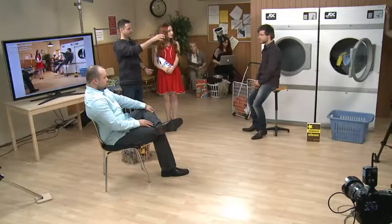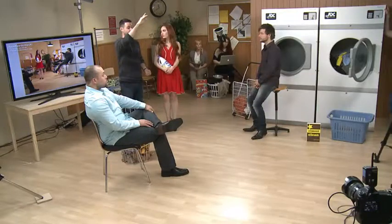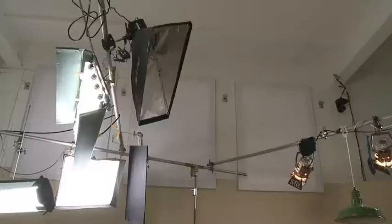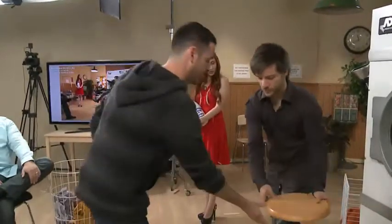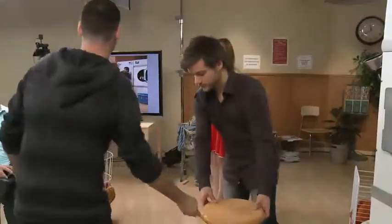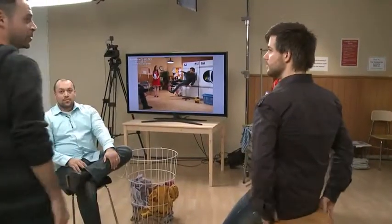Now, if he does get a little bit closer, we could bring the power up of our strip box that we have there. He's going to be more in line with our strip box, which is our main light right up there, and that's going to help light him up a little bit more as well. So let's try that. Sean, if you wouldn't mind, let's come forward a little bit. There we go, right about there. And yeah, looks good. Do your levitation thing.